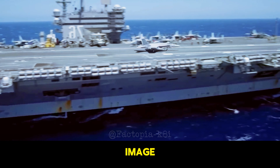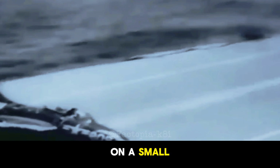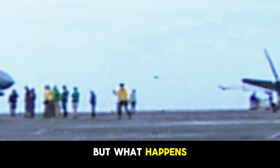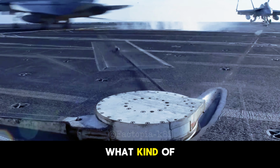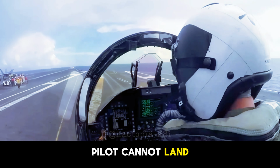It's a classic image. A U.S. Navy pilot flying toward the aircraft carrier, only to land at full speed on a small runway in the middle of the sea. Taking off and landing on an aircraft carrier is one of the most exciting and challenging experiences for a pilot. But what happens when the arresting cable, the critical safety feature responsible for bringing the aircraft to a stop, breaks? In this video, we'll show you what kind of disaster has already occurred and the consequences of when a pilot cannot land on the flight deck.